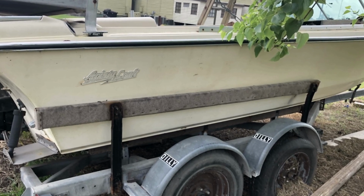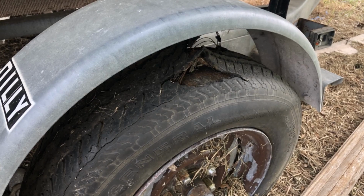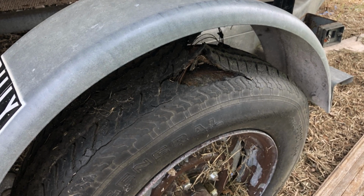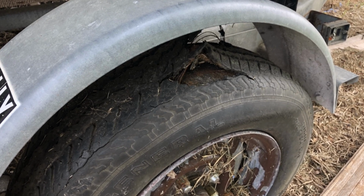So I let it pass, although as far as Aristocrafts go, there was not a single hairline crack in this old boat, which is really unusual. So apparently it was well made.